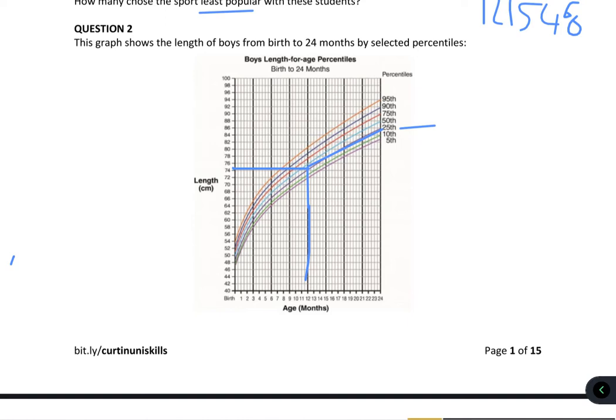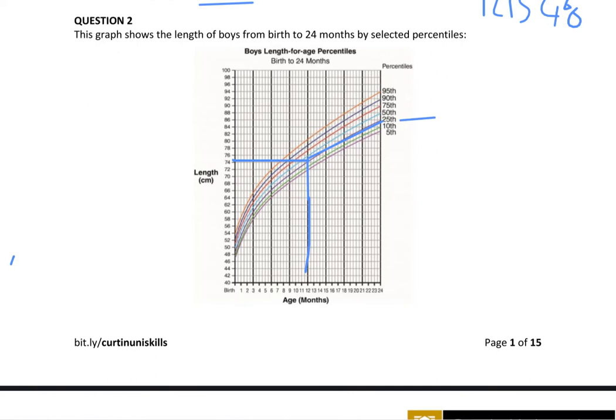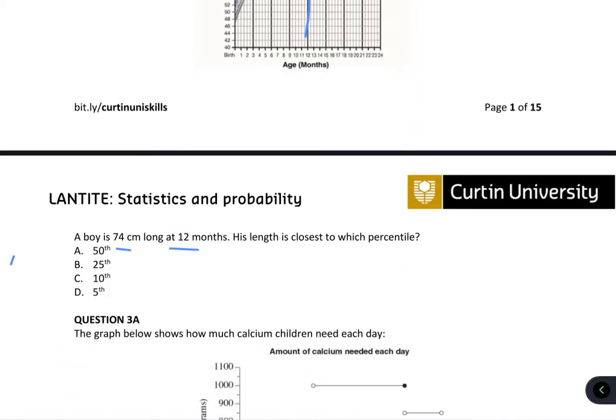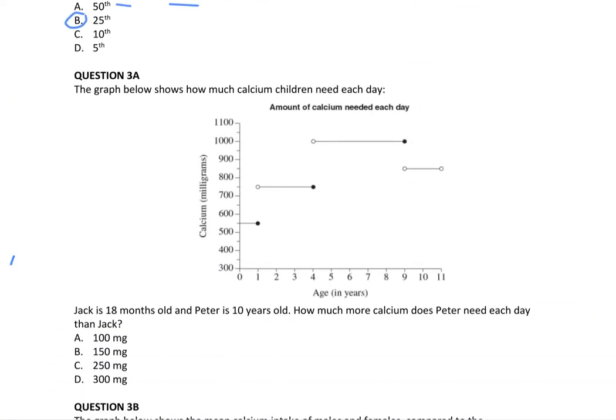So that literally means that a baby that is 74 centimeters in length at 12 months of age is bigger than 25% of babies at that age. So 25th percentile. Next one.